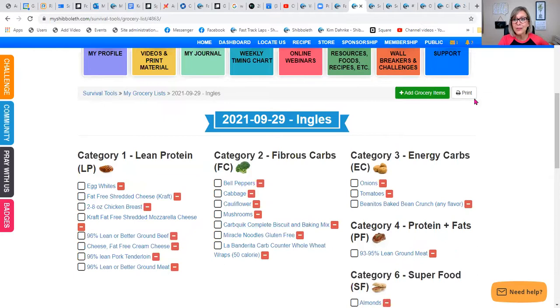So I hope that y'all have liked tonight's lesson on the recipe library and on the grocery list. And it's fun. It's so much fun to utilize this tool. This is just like a wonderful life tool to me, the website is. It's my hub. This is my daily hub.